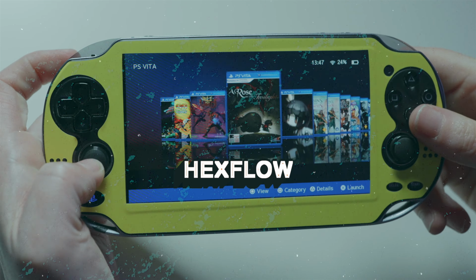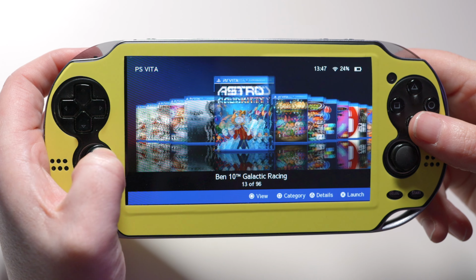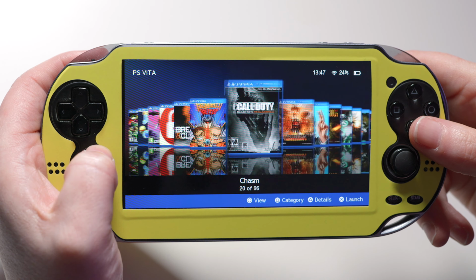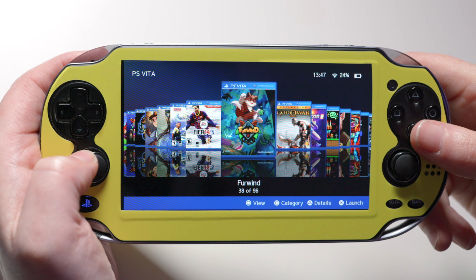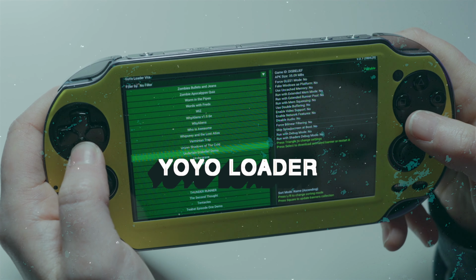We have Hexflow, which is a very pretty launcher, and you can show off all the Vita artwork, and it's sometimes a little bit easier to use that rather than scrolling through the endless bubbles. This way you can access things quickly and it looks very pretty as well. Now, Yo-Yo Loader is one that's new to me, and I've been tinkering with it for the last week or so. It's for PC and Android ports, and sometimes homemade ones as well. I've found some gems so far. Some of them are a little bit weird and wacky, but some of them are genuinely really good fun.